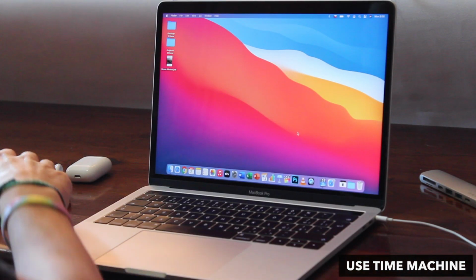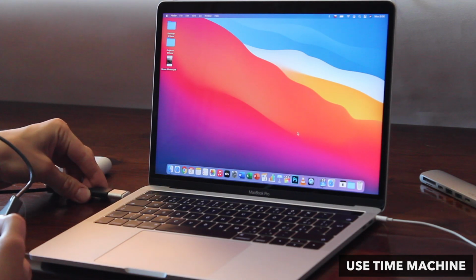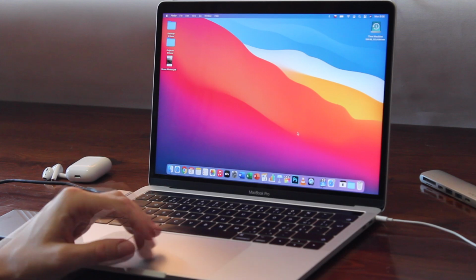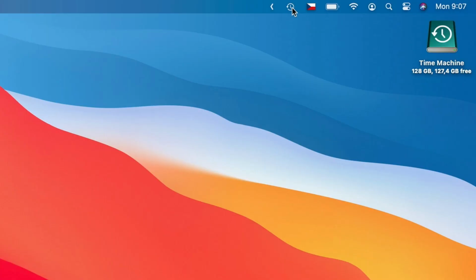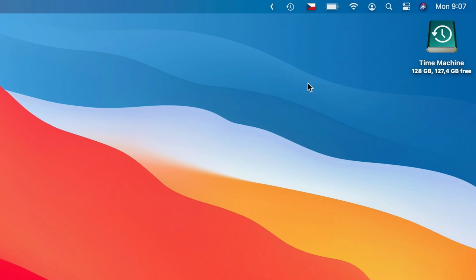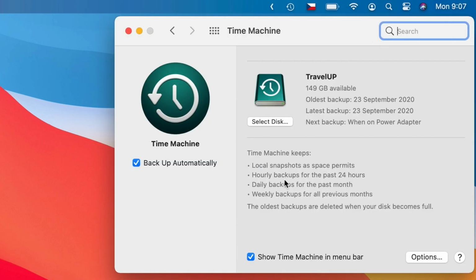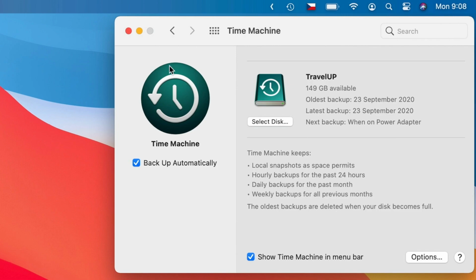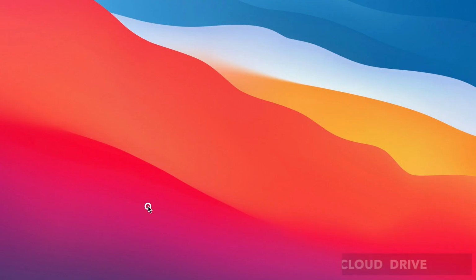For our convenience, Mac has a built-in backup feature called Time Machine. It's a complete backup solution which automatically backs up your computer every time your Time Machine disk is connected. It keeps weekly backups for all previous months, daily backups of the last month, and even hourly backups for the last 24 hours.